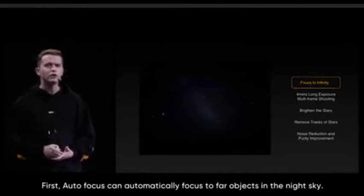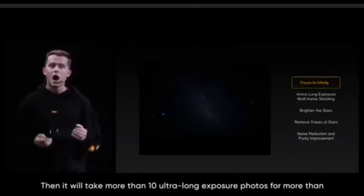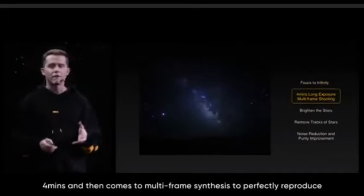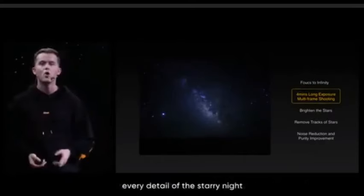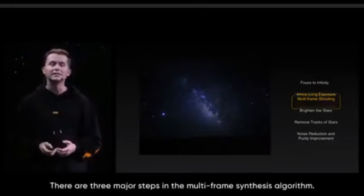First, autofocus can automatically focus to far objects in the night sky. Then it will take more than 10 ultra-long exposure photos for more than 4 minutes. And then it comes to multi-frame synthesis to perfectly reproduce every detail of the starry night with balanced brightness and less noise. There are three major steps in the multi-frame synthesis algorithm.